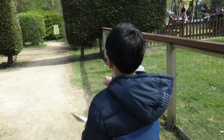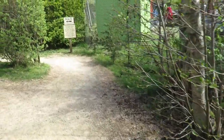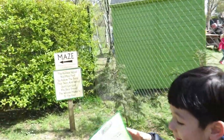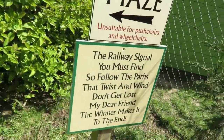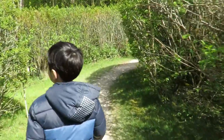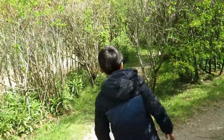Look, guys, this is a maze, but to make it like a maze, let's not look at the map. No, let's not look at the map. There's the maze. Okay, we won't look at the map. This is where you have to go. So let's not look at it. Let's go all by ourselves. Which way? Where should we go? Which way? This way. Wait.